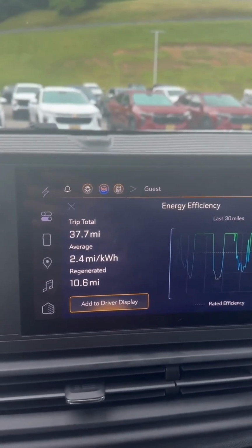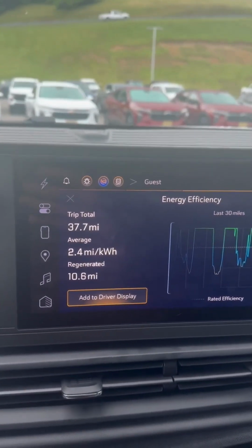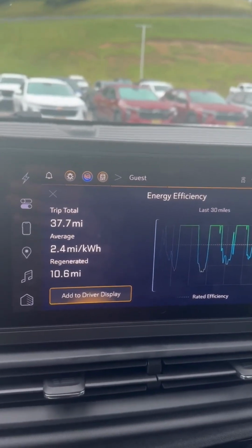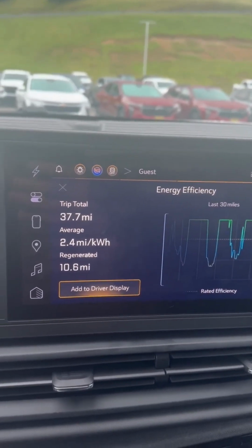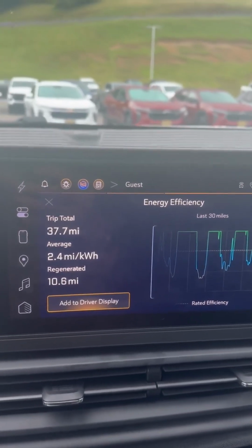I went 37.7 miles, 2.4 miles a kilowatt. And then I regenerated with the one pedal driving 10.6 miles. So that means I only used 26.1 miles of energy. And by doing that, you can see the range.